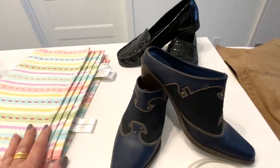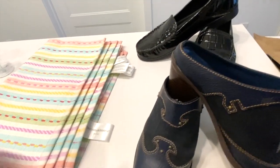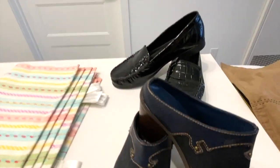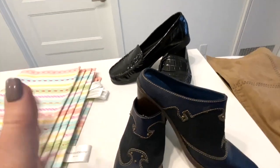Now, I am not big on clothes. I have some clothes for sale and shoes and purses on Poshmark. But, you know, it doesn't sing to me. But these, when I saw those, I couldn't resist. I said, I'll take a chance.